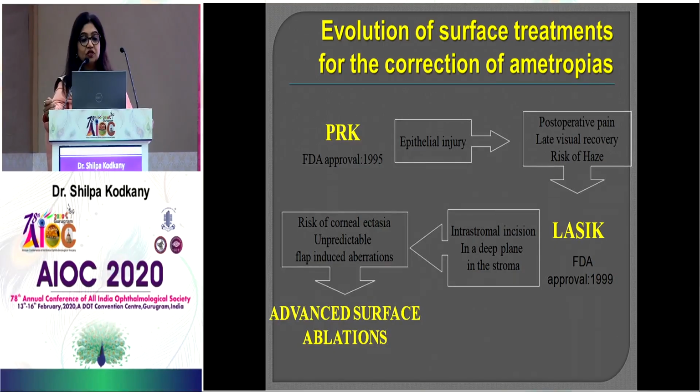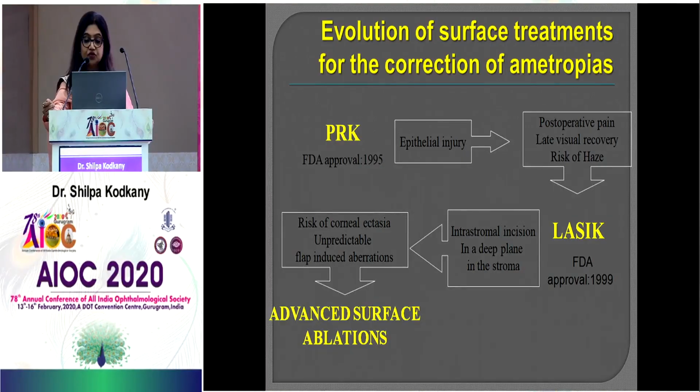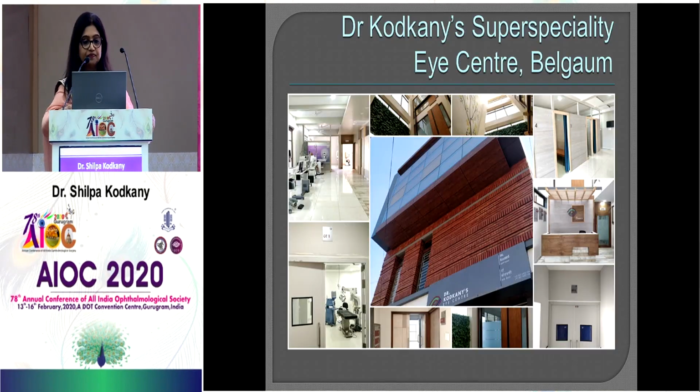time and again. So the evolution of the surface treatments, as you can see, PRK was FDA approved in 95. It was seen that there was epithelial injury causing post-operative pain, late visual recovery, and of course the risk of haze. And that's why came in LASIK, which was approved in 1999. The LASIK caused intrastromal incisions into a deeper plane in the stroma, causing a risk of corneal ectasias. It was unpredictable sometimes, and flap-induced aberrations were there. And that's why we came back to the surface with advanced surface ablations.